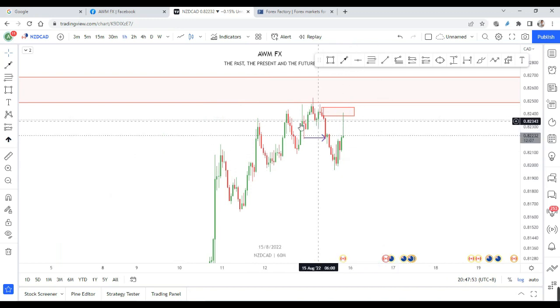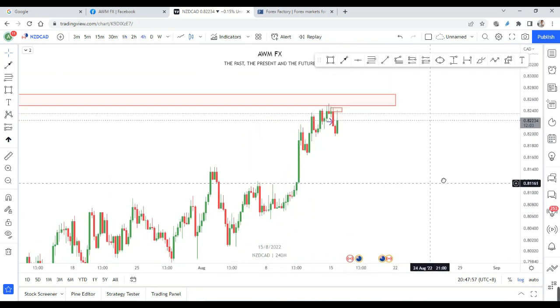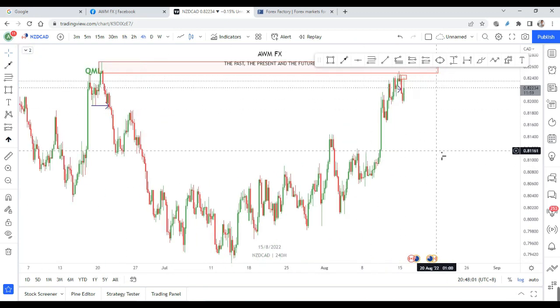Why am I so excited with this setup? Let me explain. First of all, QML, news, whatever, I set it aside.